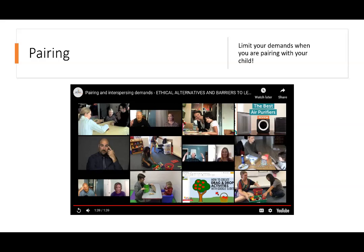That doesn't mean you have to do it every day. Doesn't mean you have to do it multiple times per day, or for long periods of time per day. But let your child have some time where you are paired with the really preferred things in their life. Not counting you. You are a preferred thing in their life. But I mean their items, their toys, their videos, things like that.